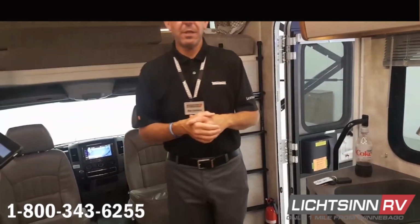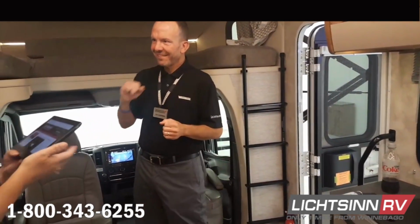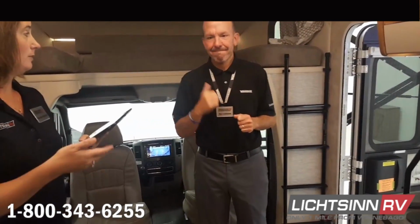And again, just to repeat the question, is it possible to upgrade the toilet? Absolutely it is. Okay. Next question, is there any storage under the Murphy bed sofa?